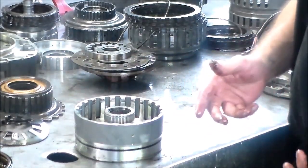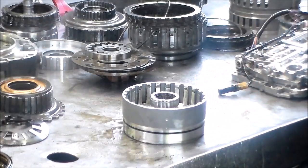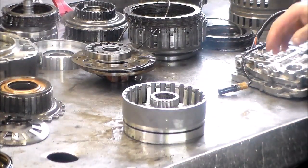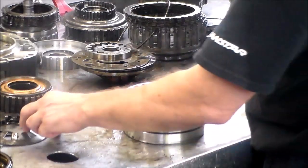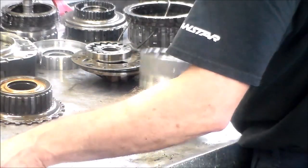He brought me a piston. I couldn't get the piston in. I had to work it around to get it in. And it was an aftermarket piston. If I remember correctly, it was about 9 months before it started having reverse problems again. So it's definitely not the way to go.